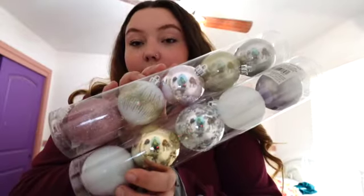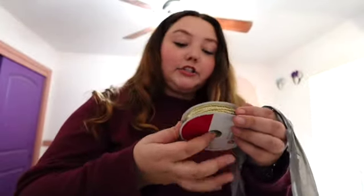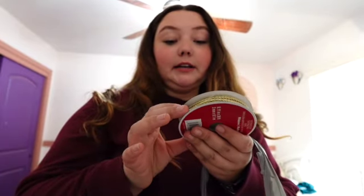From Michael's, I was so surprised how much I actually spent. I spent $20. So here's the catch. These were $2.99 each. They're just little ornaments. I got this gold cord to hang the ornaments on. I didn't check the price on this because I was like, can't be that bad. $12.99.